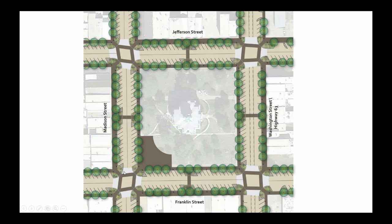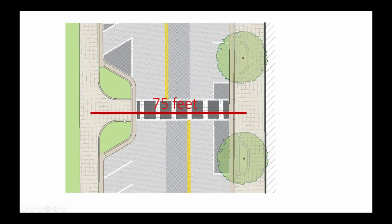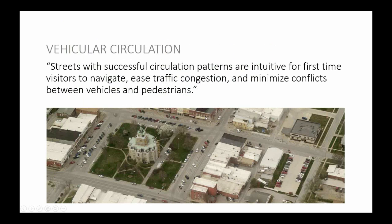And the bump outs greatly reduce the crossing distance. So this is a plan of downtown Bloomfield, Washington Street. It's 75 feet to cross right now. And with our bump out in the middle here, we go from 75 to 50. So it's actually not as dramatic as some other parts of this street because we don't have a bump out on both sides. In some places, we reduce it to 24 feet.